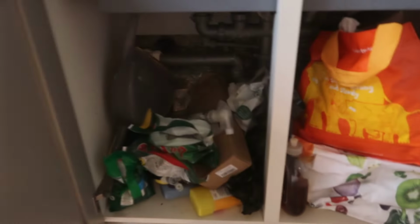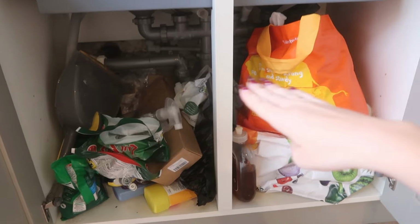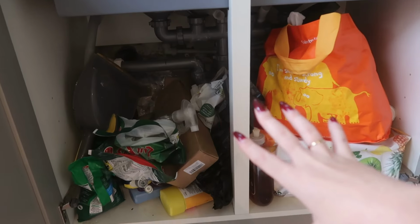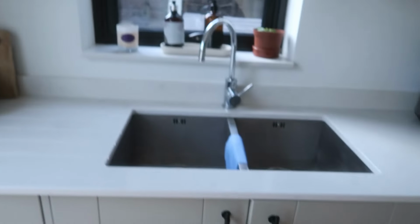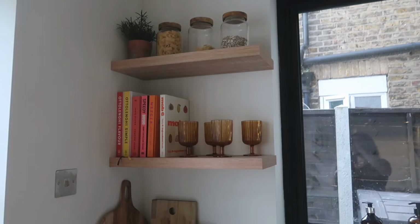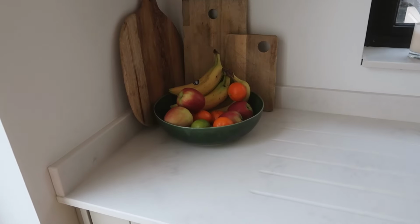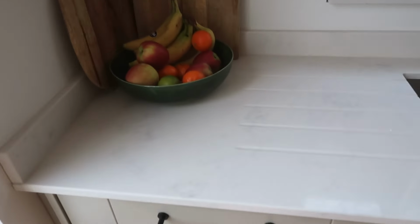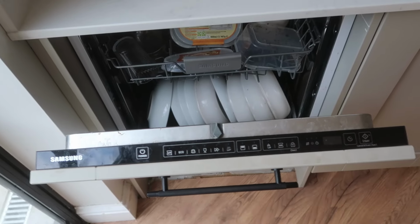Down here, I did consider not showing you because yeah, this is what it looks like. It's a mess. We need to put a shelf in here. We need to do some organization, but this is basically just all of the cleaning stuff and all of the shopping bags. Then moving up here, again, just some decorative pots, more cookbooks, some glasses, some chopping boards, fruit, which is for decorative purposes. All of that always stays in the fridge. And then finally, the washing machine. The dishwasher rather.